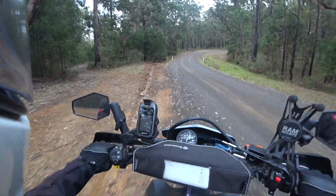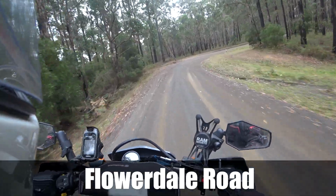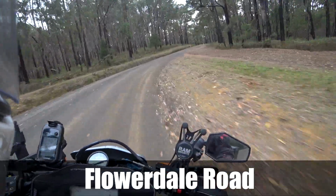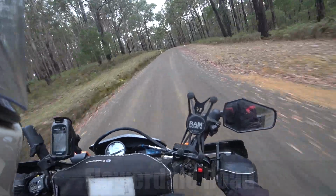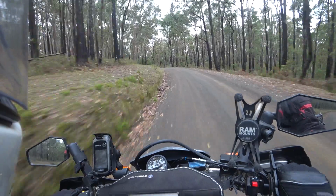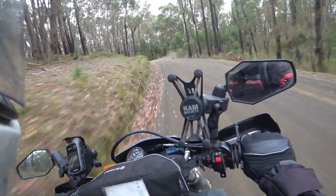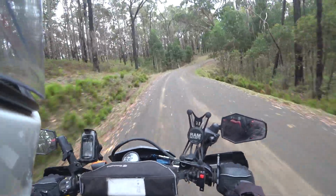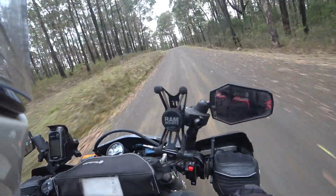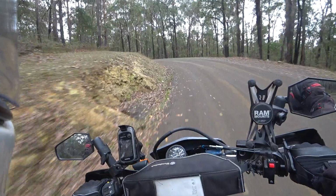So yeah, we'll head this way. This is Flowerdale Road as far as I know. So behind us would be Flowerdale. And basically this will take us, so we're westbound, so we're sort of nearing the eastern side of Mount Disappointment Forest. So this will take us back in and out on the western side, which is where we need to be.